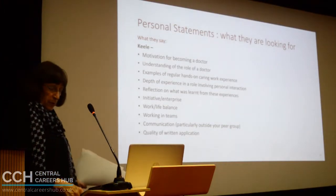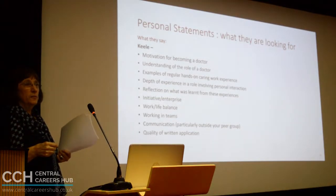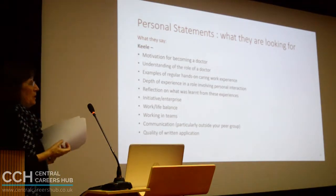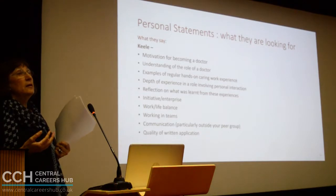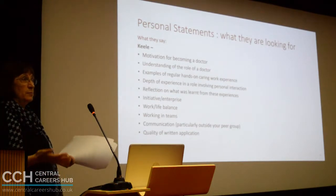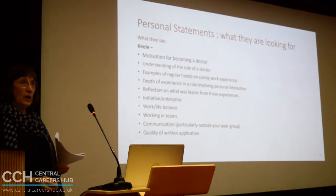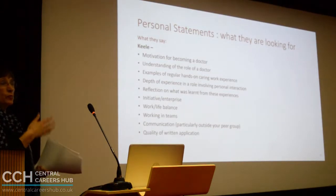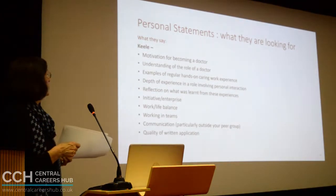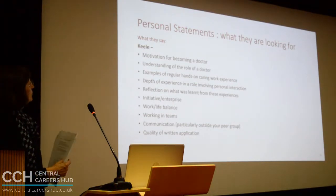Going on to personal statements, there's a whole industry out there on personal statements. In fact, Andy, you've written stuff on the CCH blog about personal statements. Generally, they are read in medicine. They're used at some point in the process. Sometimes not at the beginning, sometimes as part of an MMI, sometimes as a clincher at the end. Obviously now there are all sorts of checks taken because of plagiarism, so you've got to be very careful what you write. But we thought this was quite a good set of things to look out for.